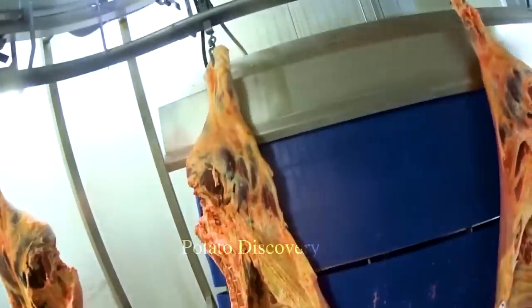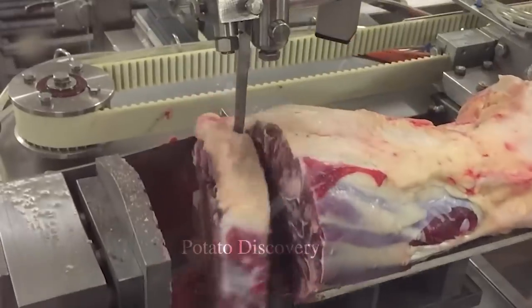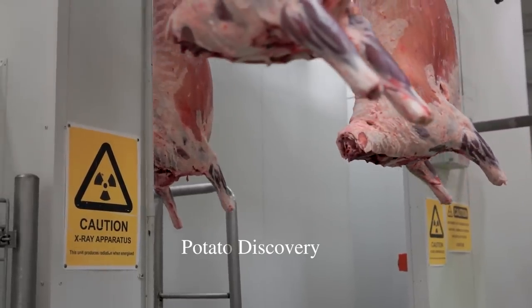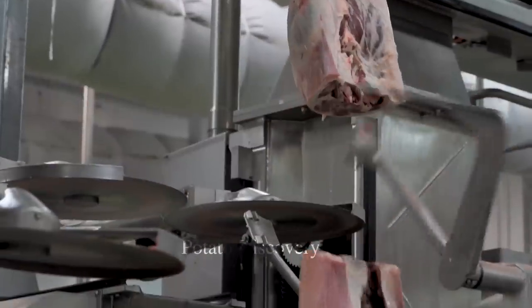The use of these machines is to reduce the time and labor cost for the processing plant and to create meat pieces with high aesthetic. They can cut bone, slice meat, remove unnecessary meat.